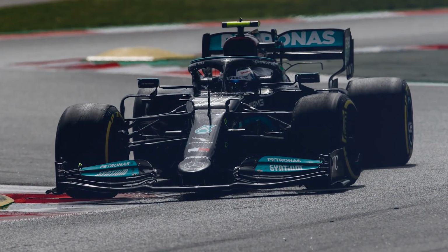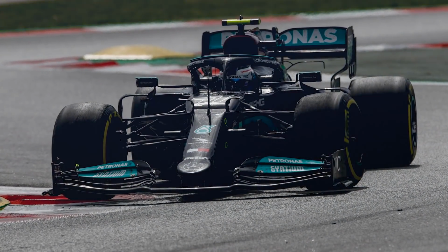Well, after Lewis and Valtteri had passed on track, Valtteri came on the radio to say his tyres weren't in great shape. What he meant was, I've lost a lot of rear grip. They basically run out of rubber, and you get quite a sudden drop that he was feeling on that lap. So if we'd left him out, the times would have just got slower and slower, and it would have been bad for his overall race. So we decided to come in at that stage and take a new set.